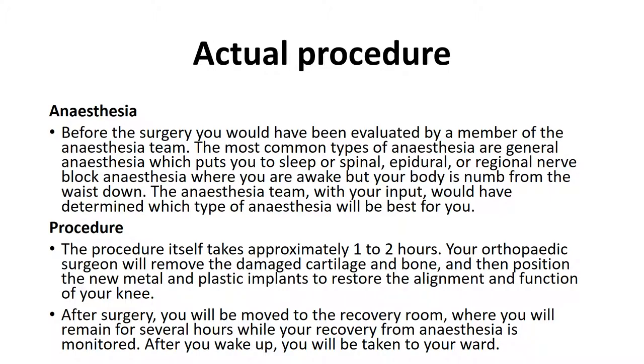Actual procedure. Anesthesia. Before the surgery, you would have been evaluated by a member of the anesthesia team. The most common types of anesthesia are general anesthesia, which puts you to sleep, or spinal, epidural, or regional nerve block anesthesia, where you are awake but your body is numb from the waist down. The anesthesia team, with your input, would have determined which type of anesthesia would be best for you.